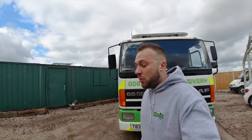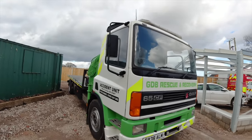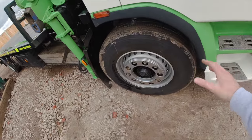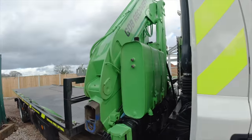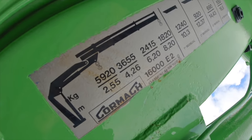So, we had it before me, had it for about 10 years. It was orange and blue, as you'll see on some of the old YouTube videos. The vehicle obviously has a major restoration on the cab, which has been resprayed white and green. It's got brand new Bridgestone tyres on the front, probably about 3 months old, give or take. You've got the Hiab, which is a Cormac Hiab with extremely good ratings, as hopefully you will see on there.